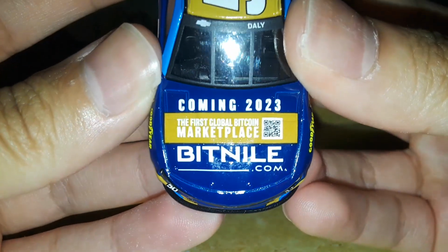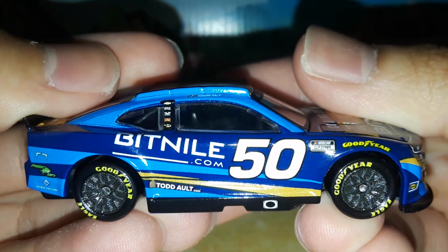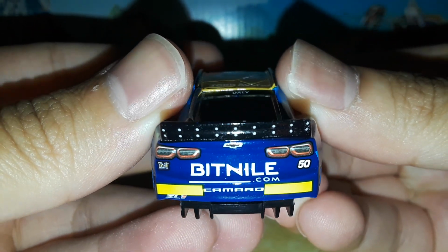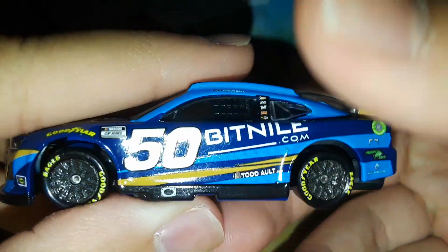Pretty cool to have a Conor Daly diecast. And once again, guys, I'm going to remind you, this is a real diecast produced by Lionel Racing. It's not custom. This is exactly how the diecasts are going to look. Or maybe not exactly like mine. Maybe you'll get a better quality one than I did. But yeah, guys, really, really cool paint scheme.